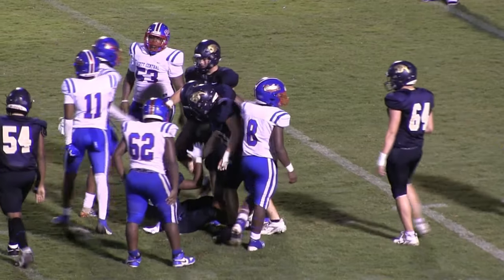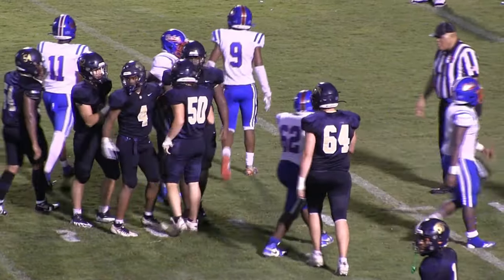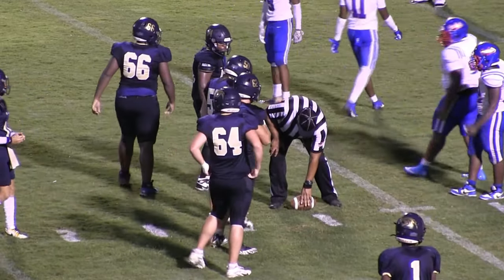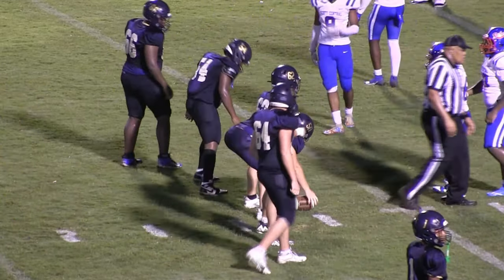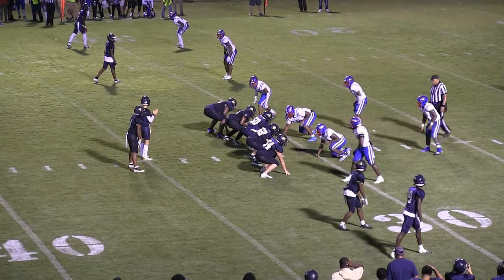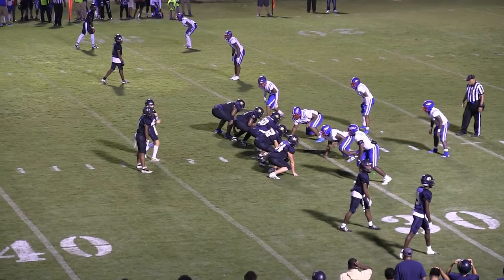And off to Hobson up the middle. No gain. Tackled by number 11, Kendrick Miller. Miller on the tackle. Brings up second down and 11. Washington outside.